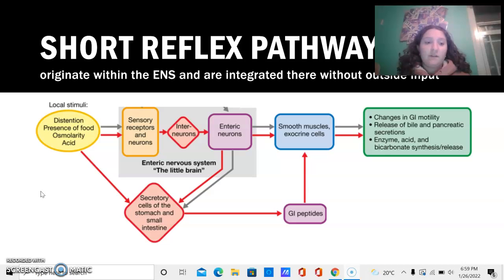So, the enteric nervous system has two basic reflex pathways, and we're going to look at the first one, which is the short reflex pathways. Basically, a short reflex originates within the ENS and is integrated and acted upon without any outside input. And this is done through the use of the little brain, as you can see here.